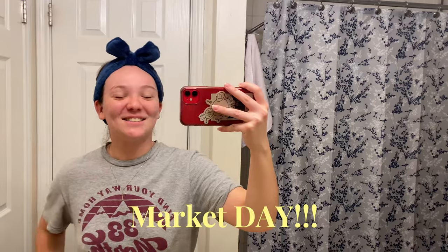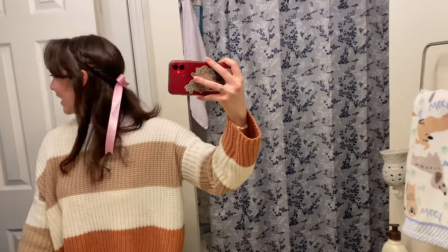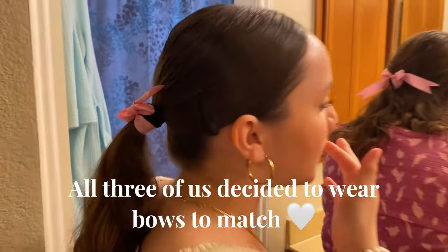This is my morning face. Guys, so it's the morning of the market, which I am so excited. So I'm here about to get ready, and my skin is a little reddish. I'm so excited for this market. I have little bunny ears. Anyways, okay, let's move on. So this is my outfit for the market. I even have a cute little bow that I added to make it coquette. Yay!